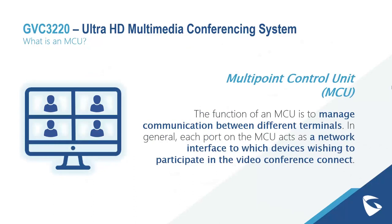Real quick on that, though, what exactly is an MCU? It's a multi-point control unit for those who may not be too familiar with it. But the function of the MCU, it helps manage the communication between all these various different terminals, brings them all under one place. And then each port in general of the MCU acts sort of as this networking interface, which devices that are wishing to participate in the video conference can connect. So it can very easily bring things together.